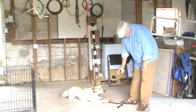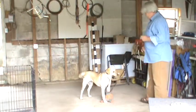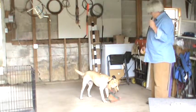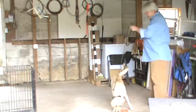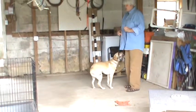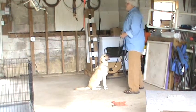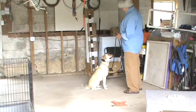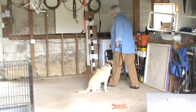Now, a lot of times, this is where people get into trouble. They go after the toy. Good girl. Out. Good. They go after the toy, and that's how they get bit. So with the leash and collar, we've disabled the ability of the dog to focus on the object, and we are enabling her to surrender it very quickly and without conflict. Okay. Good job. Very nice.